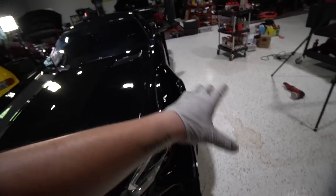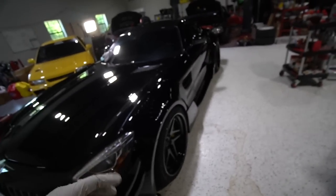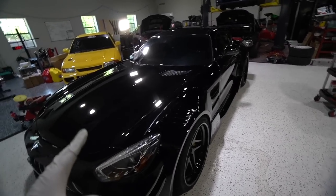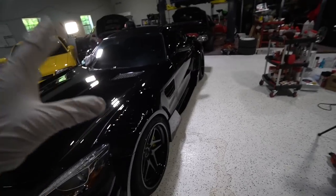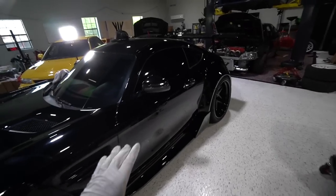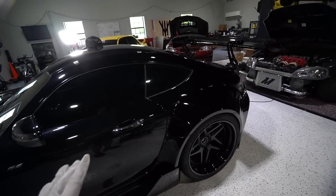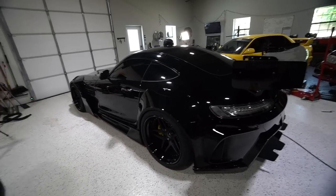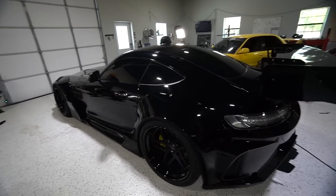Because I'm leaning over my bumpers and fenders and stuff, I don't want to scratch it up after I do all the polishing. So I'm going to do the hood, finish the hood, and then go on to the rest of the car. But honestly, for the rest of the video, I just want to show you guys the rest of the process in a cinematic form. And then once I'm done polishing, I'll talk a little bit about the ceramic 3-in-1 that we're going to finish it up with.